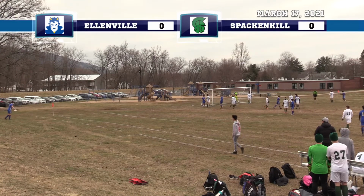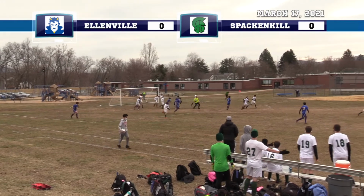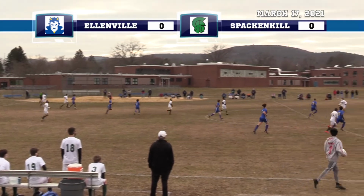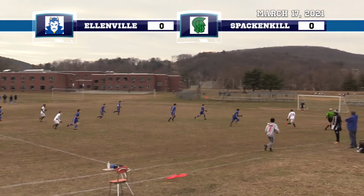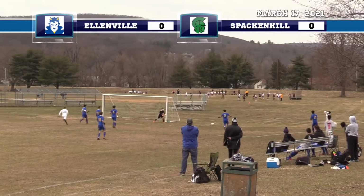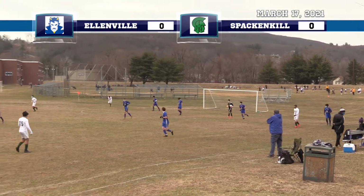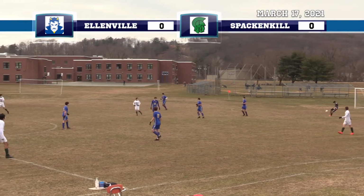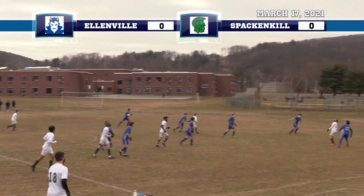Ellenville's got quite a few bodies in the box. And in the end, well caught by the keeper for Spack. He's got one striker on the halfway line. Going to try to find him, and he does. Nice ball down the wing for the 10. But Ellenville got serious numbers back, and Helgeson makes that look easy. That was a good catch by Sean Lucas, and goal for Spackenkill just then. It's a high punt. Good header by the 14.